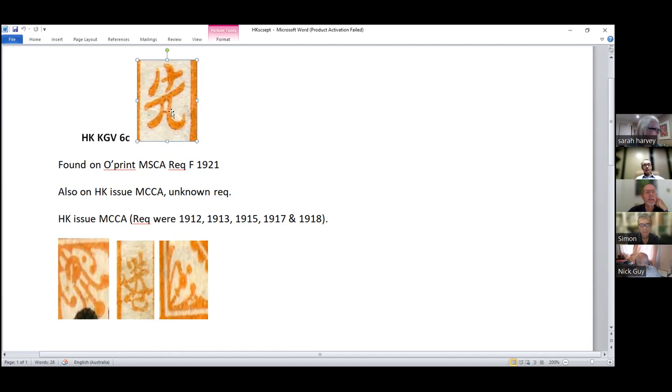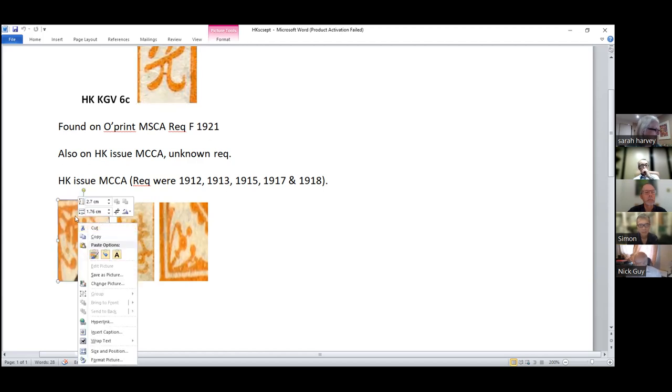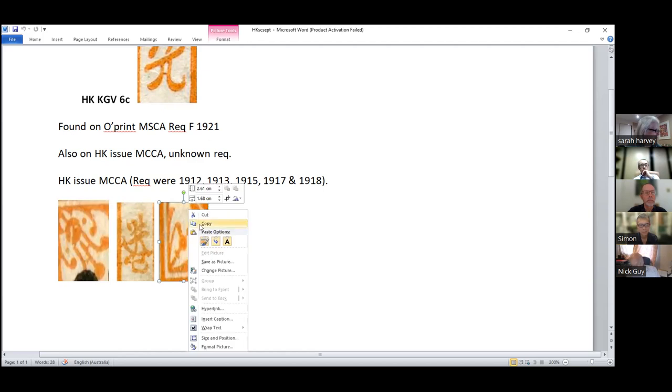Yeah, that's it. Now that's been found on the overprint. Ian Gibson Smith has it on the overprint multiple script CA, which is requisition F, 1921. And then it's also on the multiple crown CA, the Hong Kong issue. I found that, but I don't know what requisition that is. And then on the Hong Kong issue again, between 1912 and 1918, it appeared. So again, it's a very big gap between 1918 and 1921, 3 years. But the sixth sense had a lot of funny splodges and joined up and strange things appearing on it.